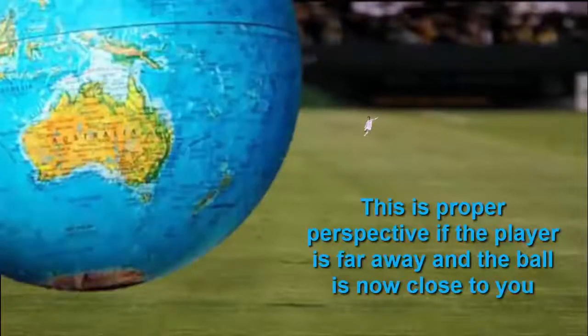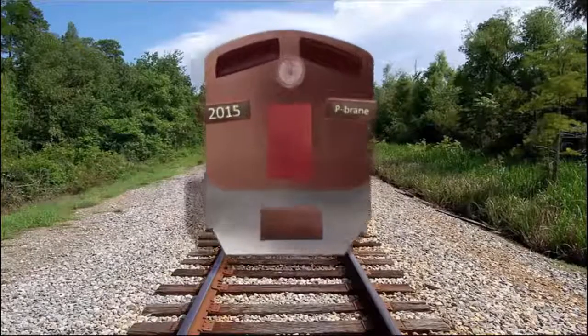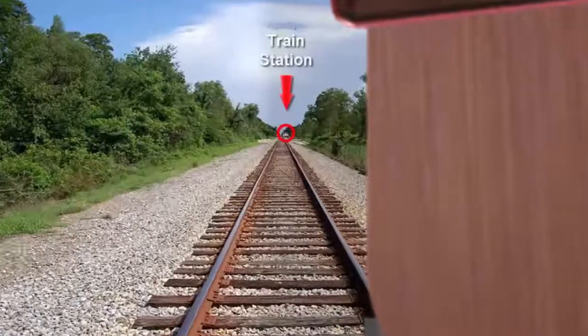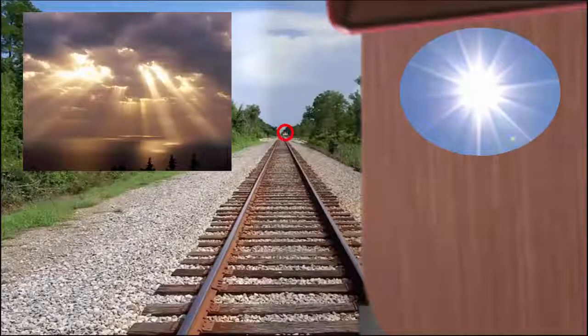This is proper perspective. This is the perspective we're not seeing when we look at the sun. The sun that we see in the sky is close. Okay, here's a train leaving a station far away down the tracks. Also analogous to the rays leaving the million-mile diameter sun. The rays would be massive, just like the train is massive compared to that little train station. Right? That's proper perspective. Now look at these shafts of light coming from the sun, the rays.